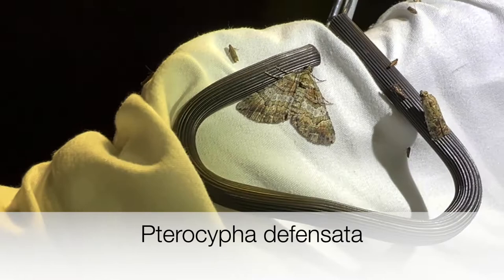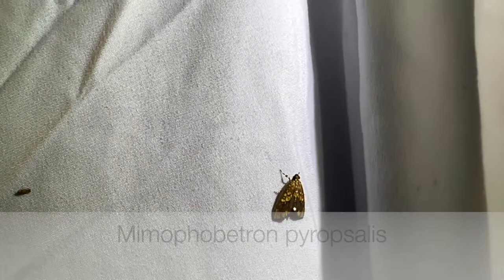Is this a wasp moth? Yeah. Geometric. What's that? A wasp moth. Wasp moth. Oh. Little guys. Little guys are big. Yeah, they're pretty. They're very cute little moths.